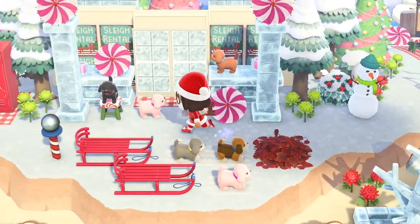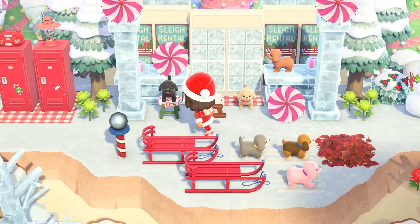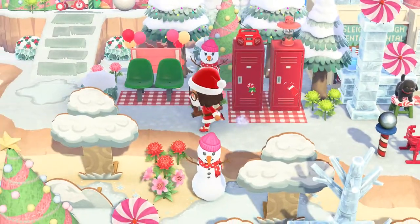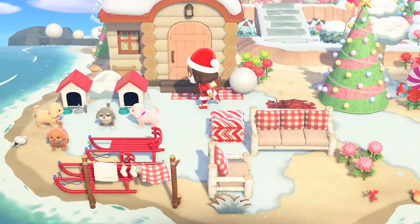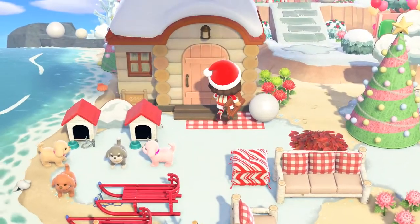There's a bunch of dogs here. I would say that they can push your sleigh, your sled. They're also cute. I was just wondering why there's so many, but yeah, I get it. Oh, there's a lot of dogs. And love this cabin.